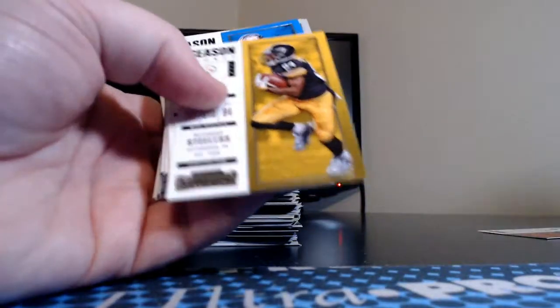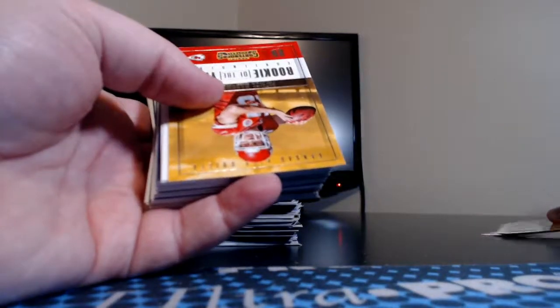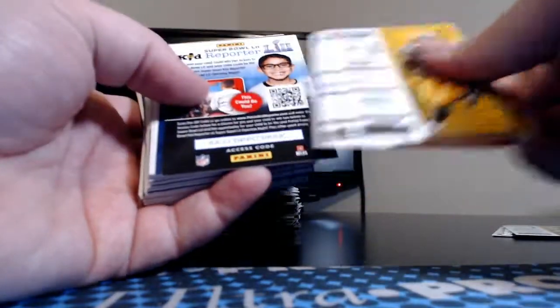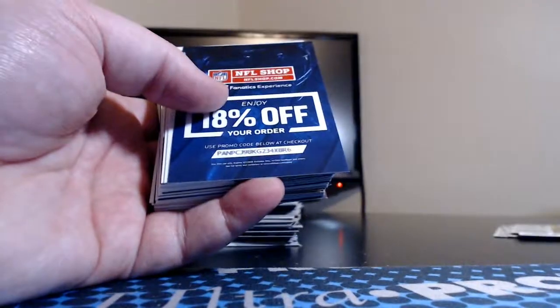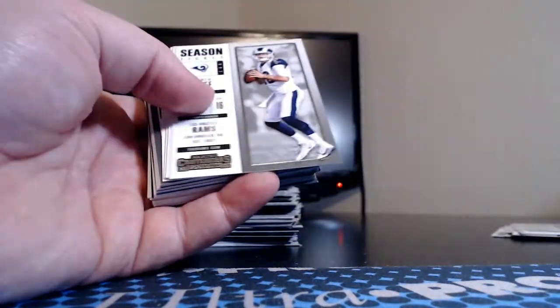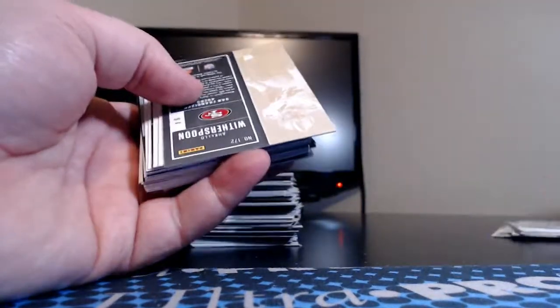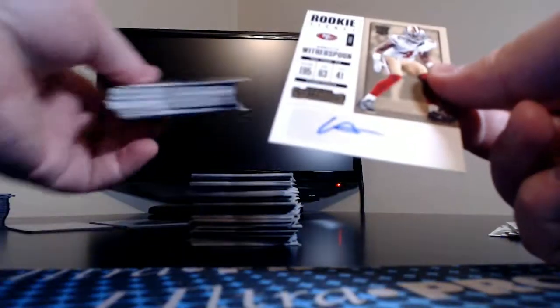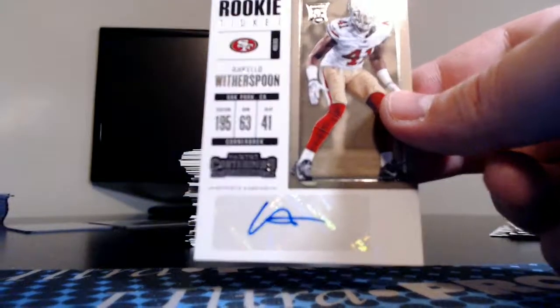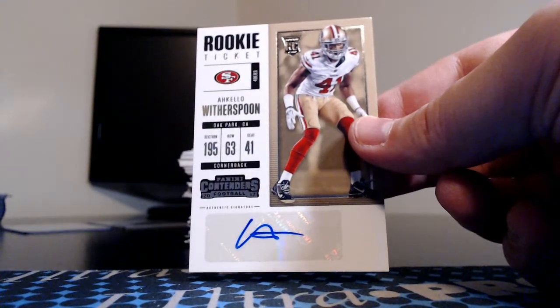Legendary contender, Emmitt Smith. Rookie of the Year contender, Patrick Mahomes. MVP contender, Antonio Brown. Akello Witherspoon. I don't know if we've seen that one yet. See, the autograph seems familiar. I think we had one of the other two. Rookie ticket for the 49ers.